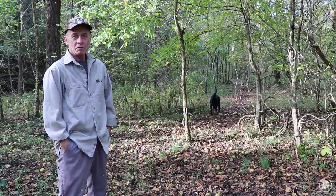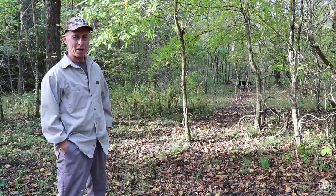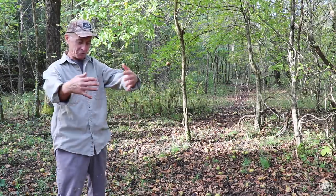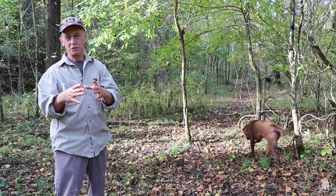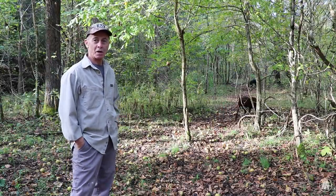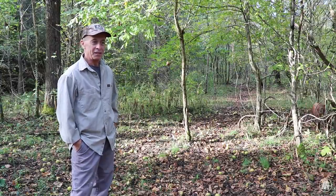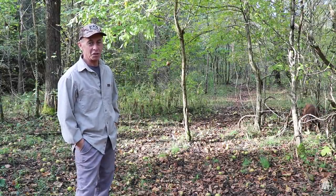As you can see, I've got oodles, and I mean oodles of black walnuts. I've got trees ranging from this size right here down to about this size. And when Smoky first noticed them on the ground when they first started falling, he thought that they're balls. He still does. And there's nothing more that he likes to chase than a ball.